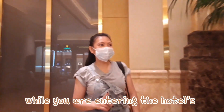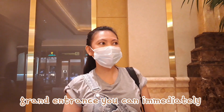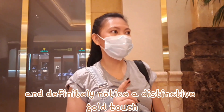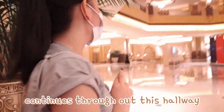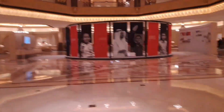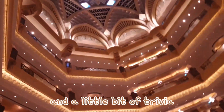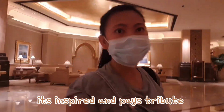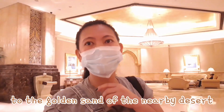Actually, guys, while you are entering the hotel's grand entrance, you can immediately notice a distinctive gold touch. See, look at this, guys. And this gold touch theme is continuous throughout this hallway. Look at that one, guys. Oh my God. And a little bit of trivia: this gold touch theme is inspired by and pays tribute to the golden sand of the nearby desert.